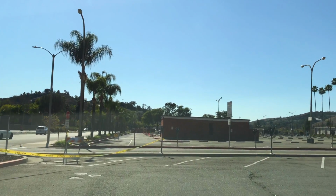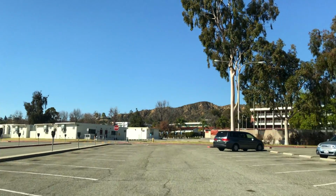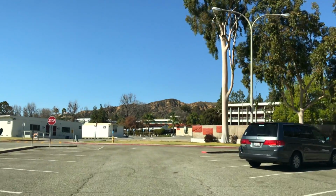So yeah, this is just a really nice community, especially how it's situated inside of the hills. It just feels really cozy when you're driving through Walnut.